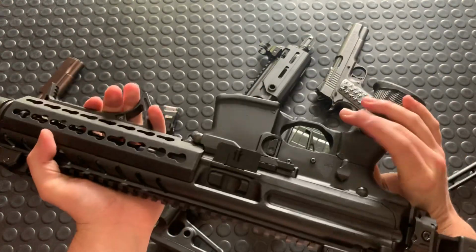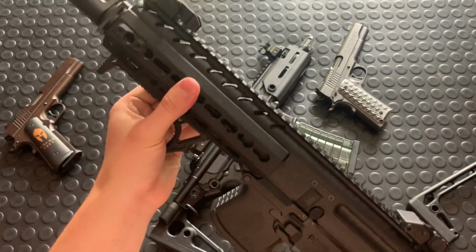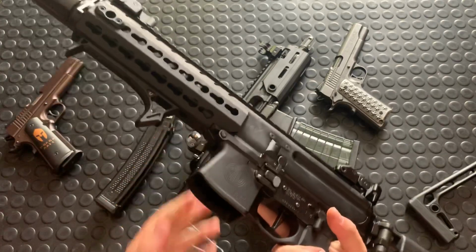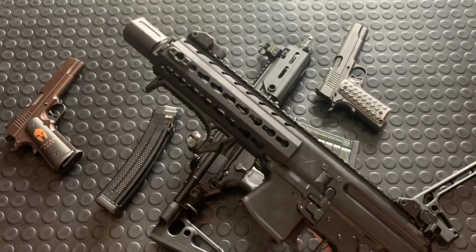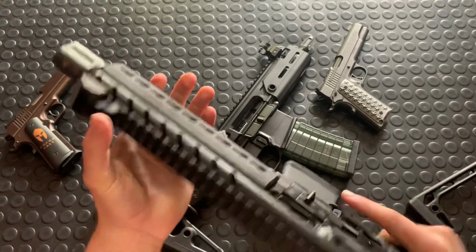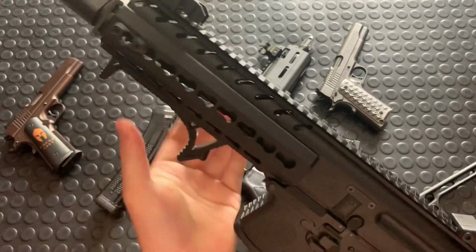Their Gen 3 now has the aftermarket competition trigger from factory. It has an M-LOK handguard, and I think it has something else too, but I'm kind of blanking on that. Anyway, I might be upgrading this one to the Gen 3 soon. Put a Strike Industries grip on there. I quite like these. Quite nice. Barricade stop on the front. You can grip it a couple different ways in the back.